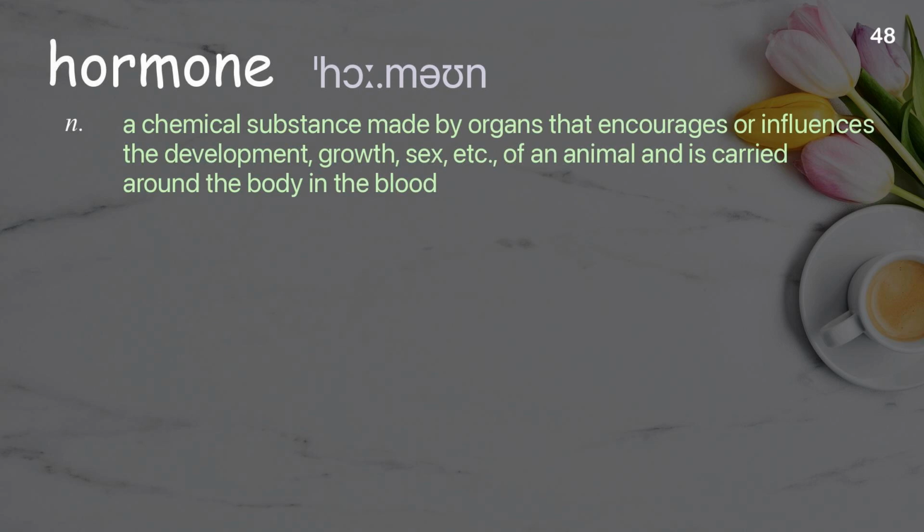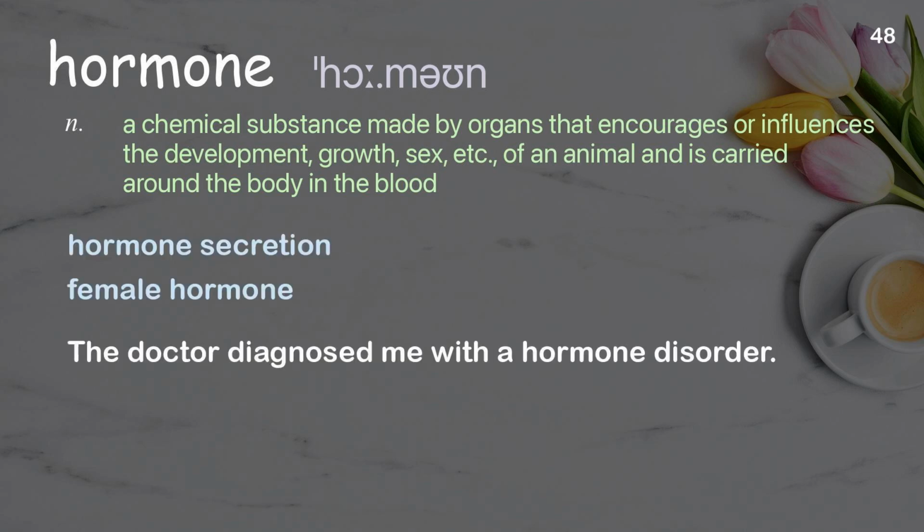Hormone. A chemical substance made by organs that encourages or influences the development, growth, sex, etc. of an animal and is carried around the body in the blood. Examples: Hormone secretion. Female hormone. The doctor diagnosed me with a hormone disorder.